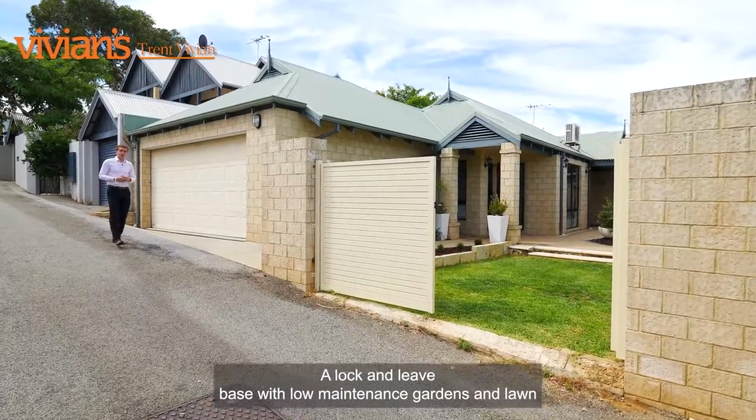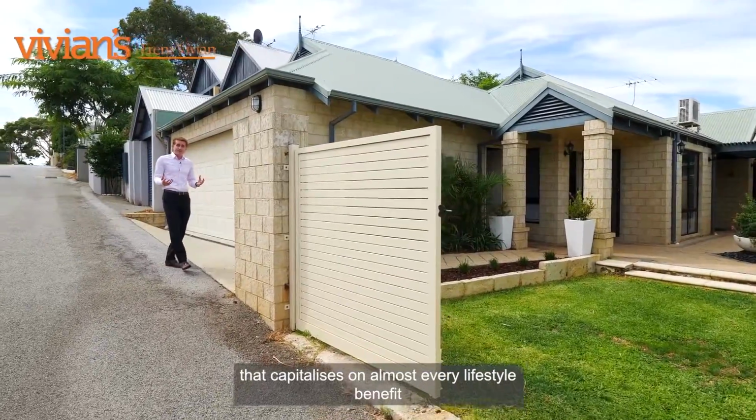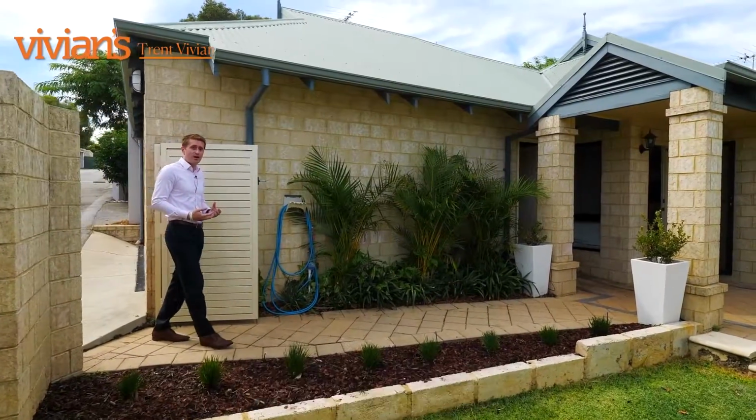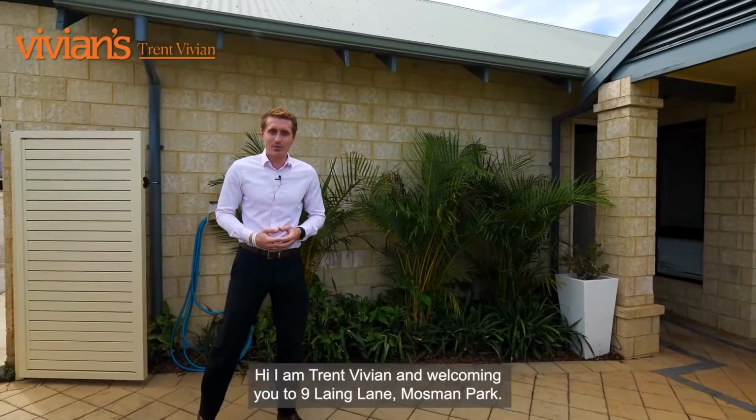A lock and leave base with low maintenance gardens and lawn that capitalises on almost every lifestyle benefit that this beautiful location of Mosman Park has to offer. Hi, I'm Trent Vivian and welcoming you to 9 Laing Lane in Mosman Park.